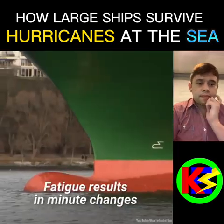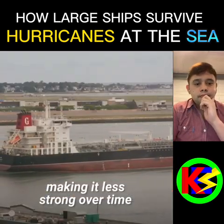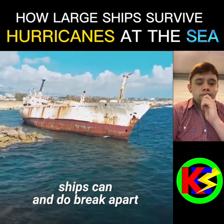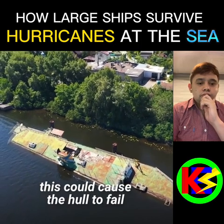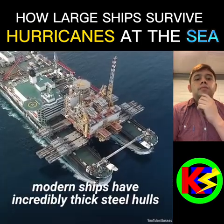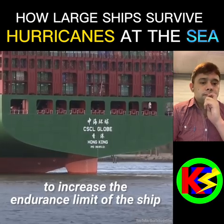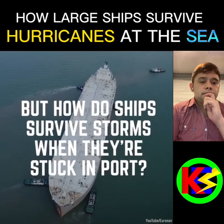Fatigue results in minute changes in the molecular structure of the steel, making it less strong over time. Given enough cycles of stress and strain on the boat, ships can and do break apart due to fatigue failures. Eventually, this could cause the hull to fail, letting water inside the ship. To prevent this, modern ships have incredibly thick steel hulls and strong internal support structures to increase the endurance limit of the ship. But how do ships survive storms when they're stuck in port?